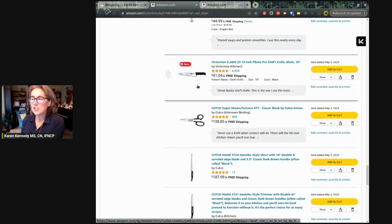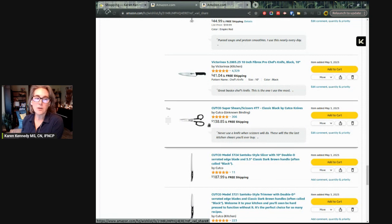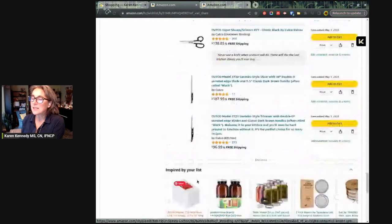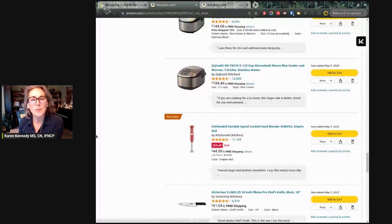You just need one of these chef's knives, a good serrated knife like the one from Cutco that will last you the rest of your life, and it has a guarantee. You could keep sending it back to them for repairs. And a good pair of kitchen shears from Cutco. Those 3 things will set you up for 90% of your cooking. And then you just need to get yourself a decent paring knife or 2 and you're set. So go through this list and get yourself some good kitchen equipment, and it will make your work so much easier.